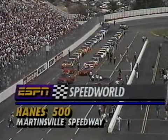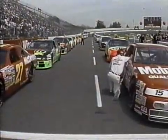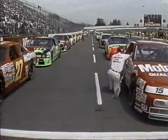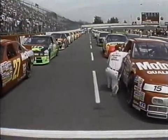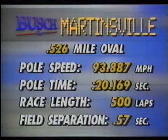ESPN Speed World today at Martinsville Speedway in Virginia. The cars have been fired here on the main straightaway, and in just a moment they'll be pulling out to warm up the cars a couple of laps before the green flag. Let's take a look at Martinsville Speedway, one of the first tracks that NASCAR competed on.